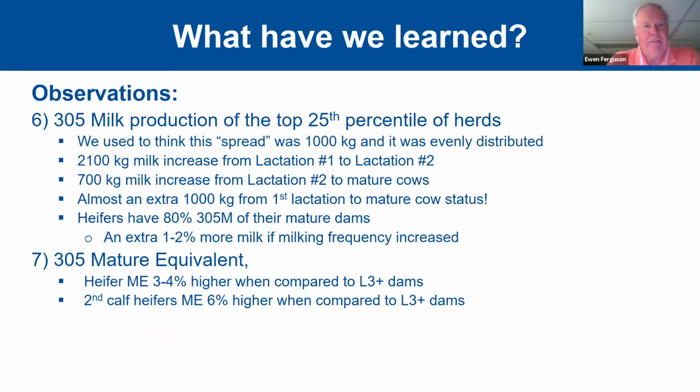When we look at the 305 milk production for the top 25th percentile of the herds, we used to think that the spread between parities was about 1,000. So 1,000 between lactation 1 and 2, and another 1,000 between 2 and 3. So that adds up to 2,000. Well, now we saw from the charts that we're almost at 3,000. We're getting almost an extra 1,000 kilograms of milk between lactation 1 and mature cow status. So the industry has changed, and that's certainly a lot more milk than we're used to seeing.